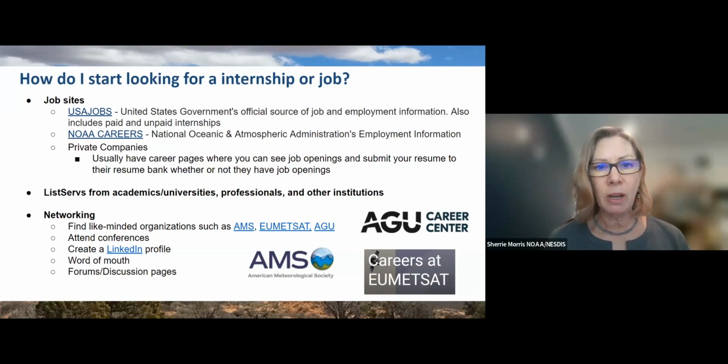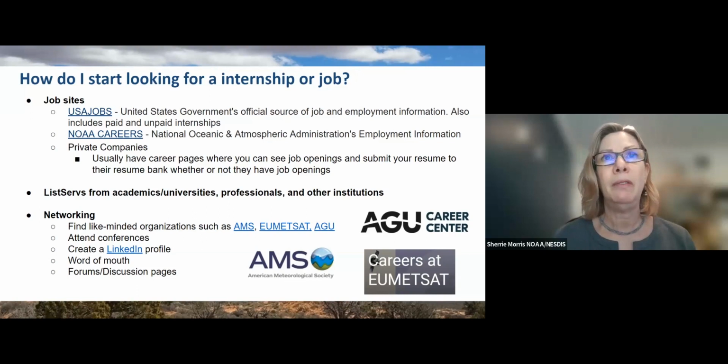AGU's career center, when I jumped on their website, was definitely more international with positions that are posted. EUMETSAT is in the European Union. And again, a variety of international positions are also available there.